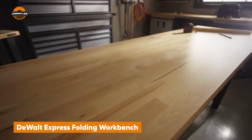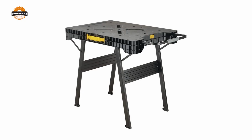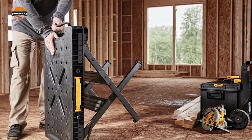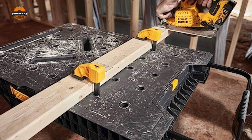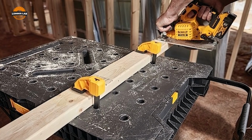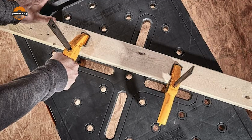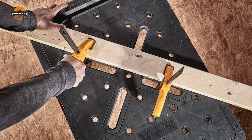This one brings the ultimate convenience, making it one of the easiest work tables to set up. Talking about the DeWalt Express folding workbench, which goes from flat to fully functional in under 3 seconds. Perfect if you're in a hurry to get started on a project. The work surface is quite spacious, giving you plenty of room for your tools and materials. Plus, it's designed with holes throughout the tabletop, which makes clamping a breeze.